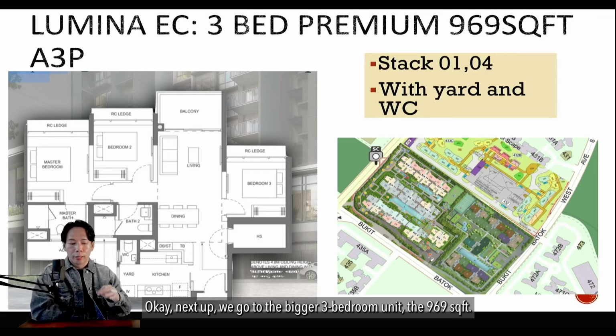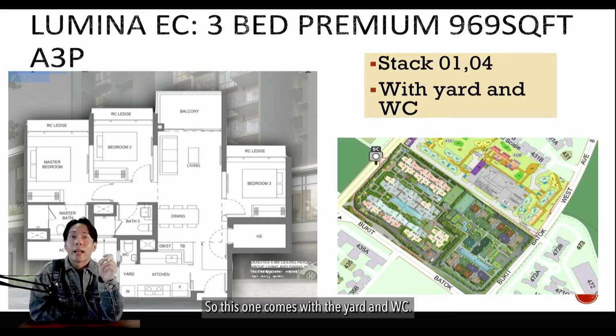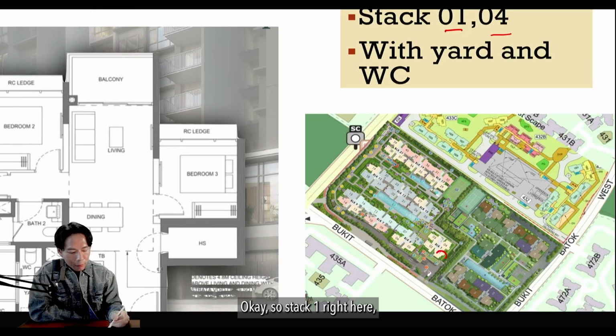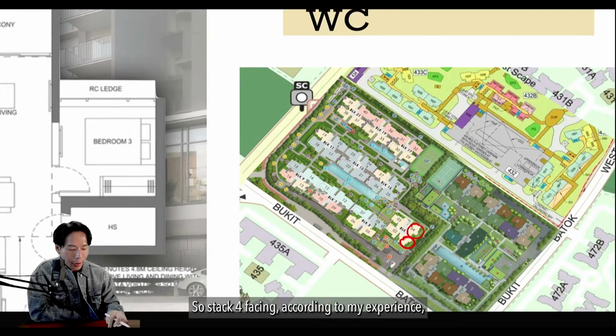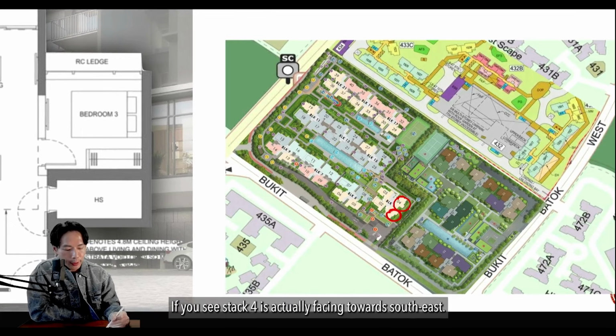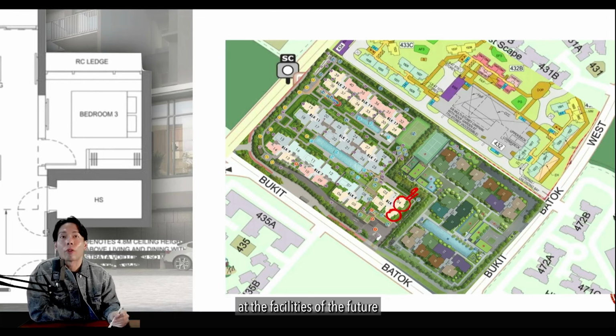Okay, next up we go to the bigger 3-bedroom unit, the 969 square feet. This one comes with the yard and WC, stack 1 and stack 4. So stack 1 right here, stack 4 right here. Stack 4 facing, according to my experience, should be one of the more premium facings. Why do I say so? Stack 4 is facing southeast, but if you see what it is looking at, it's actually looking at the facilities of another future development, LWV. You can see this is the clubhouse, the small children's pool and all that.